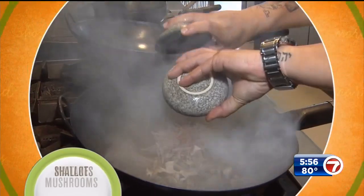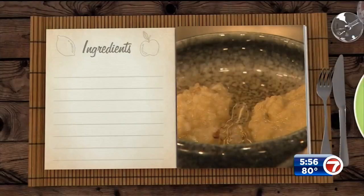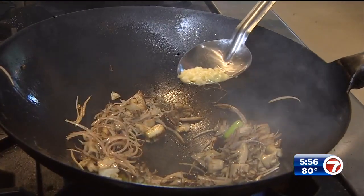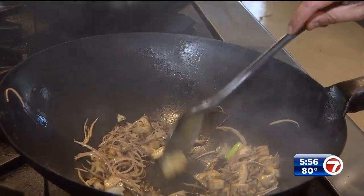Next up are shallots and maitake mushrooms. You can use any mushroom that you'll like. Now Chef Raymond gives everything a little more flavor with minced garlic and minced ginger. 50-50 mix, or if you want to add more ginger or more garlic, whatever you're liking.